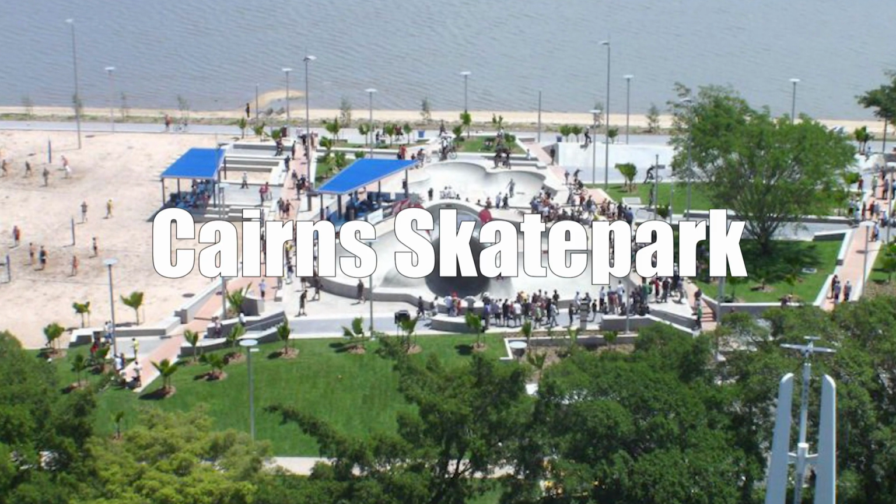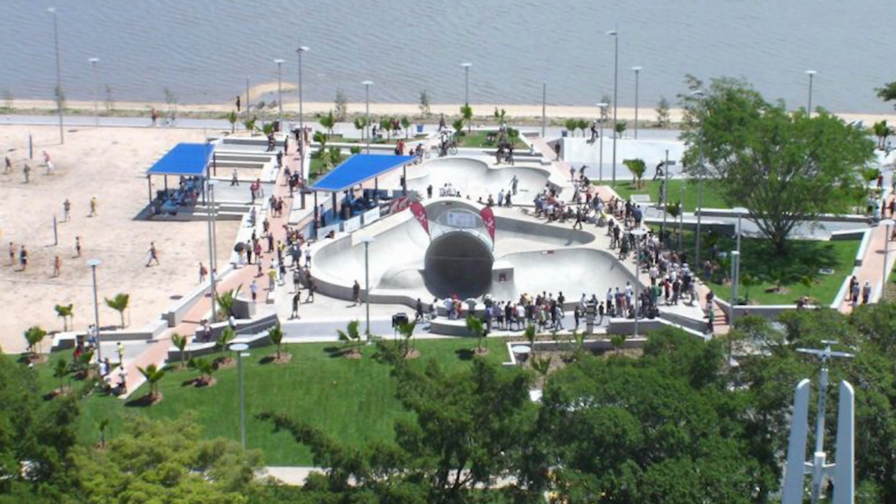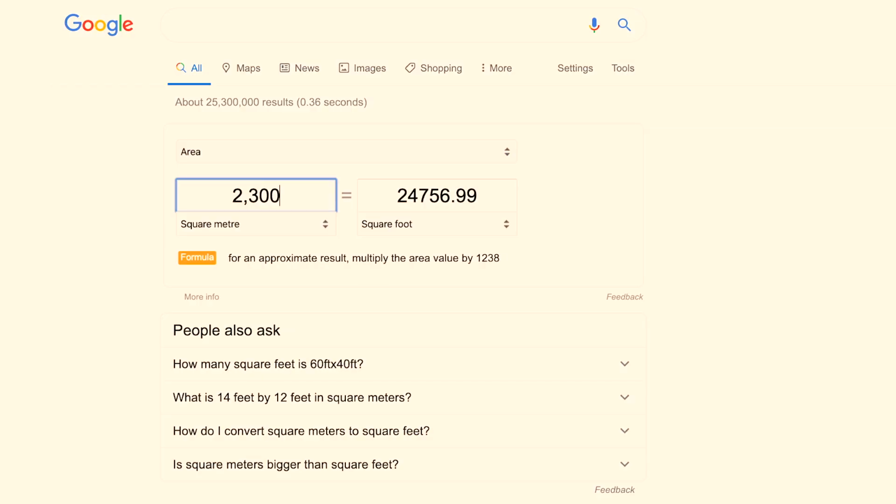Located in the northern part of Queensland, Cairns Skate Park is the largest skate park in Australia. According to skateboard.com.au, Cairns Skate Park measures approximately 2,300 square meters, which to an American like me doesn't really sound like a lot, but some quick converting tells us that that's about 25,000 square feet, which is definitely a big skate park.